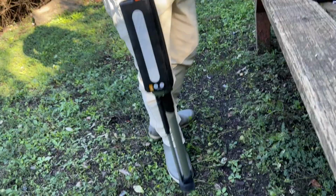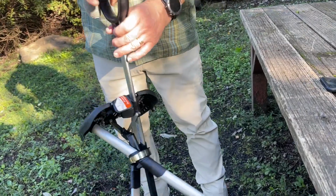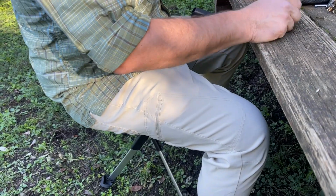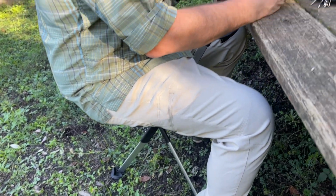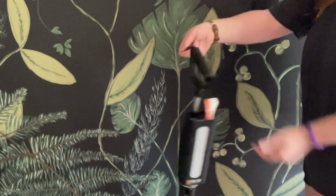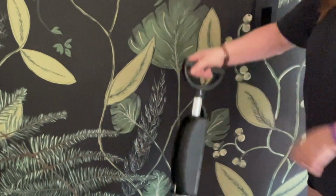Weighing in at just 2.2 pounds, it is heavy duty and sturdy, but still lightweight. It has these great anti-slip rubber feet that provide more stability. They even built in a little hook on the handle, which allows you to hang it from tree branches or tables at a restaurant and keep it up off the ground.